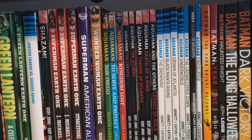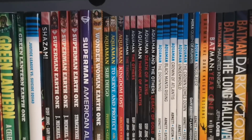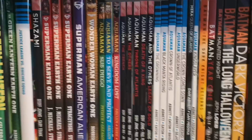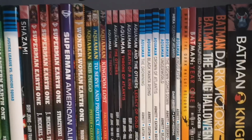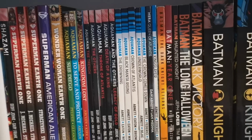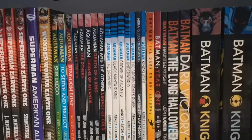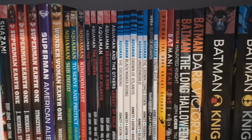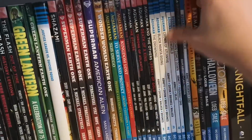But continuing on, we got Volume 2, The Others, Volume 3, Throne of Atlantis, and Volume 4, Death of a King, which, like I said, is Geoff Johns' run there, and then Aquaman and the Others, Volume 1, Legacy of Gold. Got that super cheap, so I wasn't going to say no. From DC Rebirth, we've got Aquaman, The Drowning, Black Manta Rising, Crown of Atlantis, Underworld, The Crown Comes Down, which is volumes 1 to 5. We've then got the Mera Queen of Atlantis miniseries, which is not that.